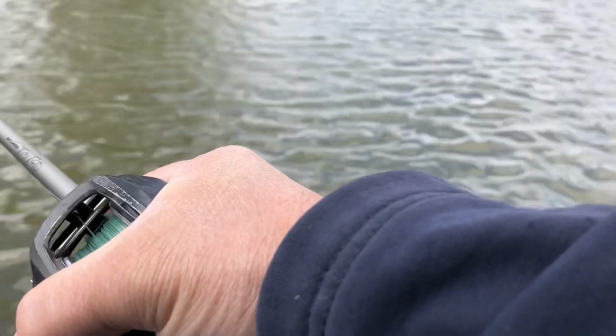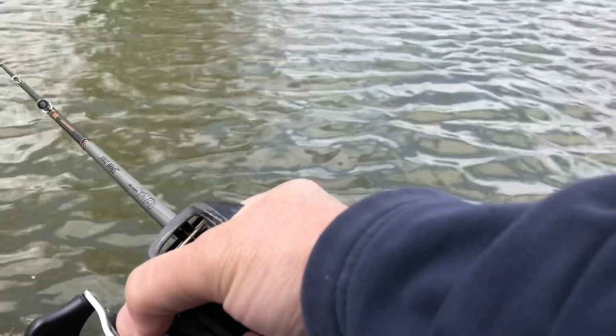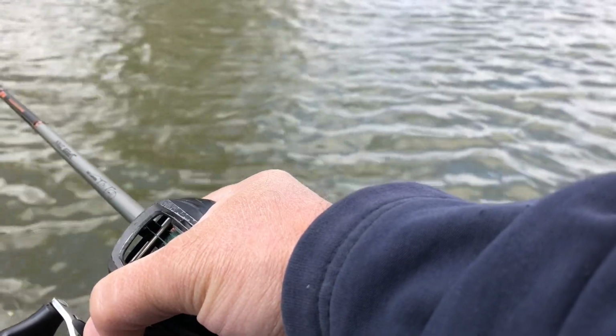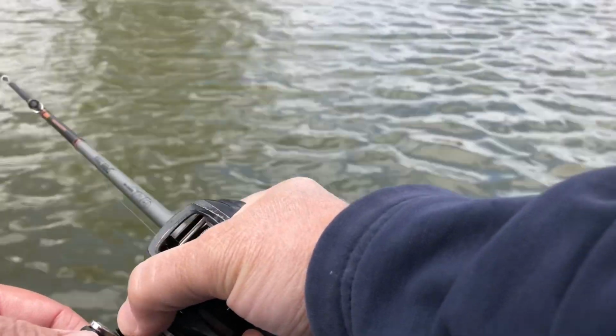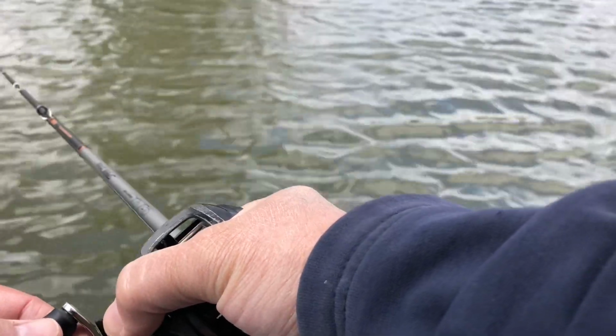Please don't let me lose this jig, Lord. If I lose this one, I gotta go to Bitsy Bug. I'm just gonna let him have it for a second longer than what they got it. He's swimming with it. There, I got it.